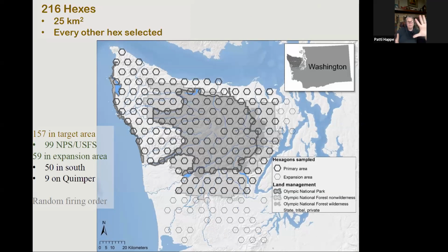And if you remember that map where I showed you where all the fishers ended up dispersing at the end of the telemetry study, we knew from the get-go that we could not do any meaningful measurement of the Olympic fisher population if we stuck to the park. So our study actually covered the entire Olympic Peninsula. Those little hexagons you see on your screen are all the areas that we separated out for sampling. We do have a gap in the Quinault Reservation, where we did not have permission to work, and we didn't sample on top of Mount Olympus, but we did go everywhere else.